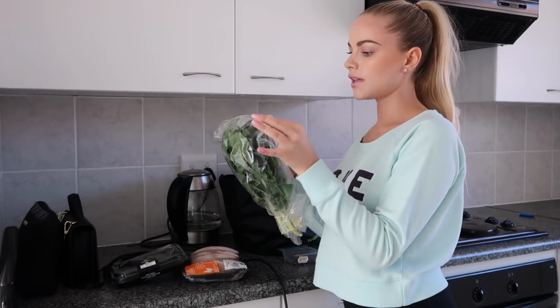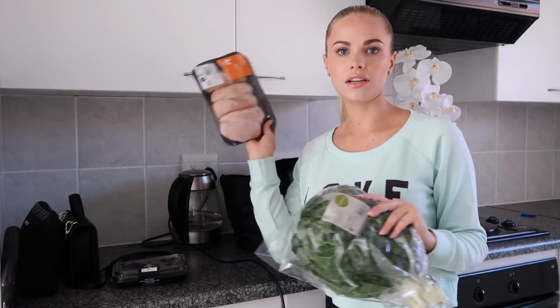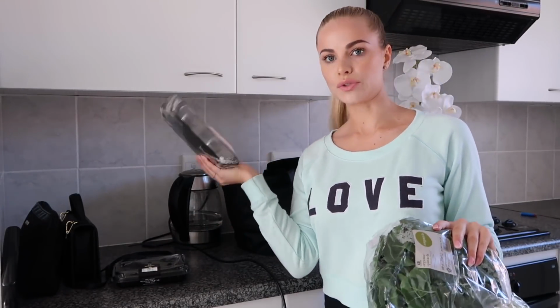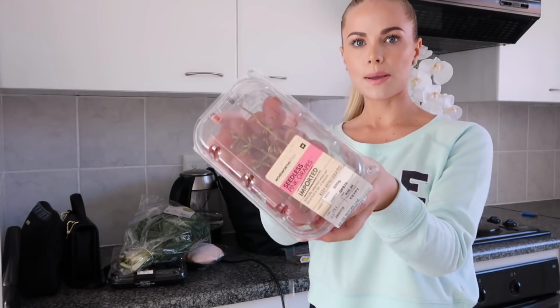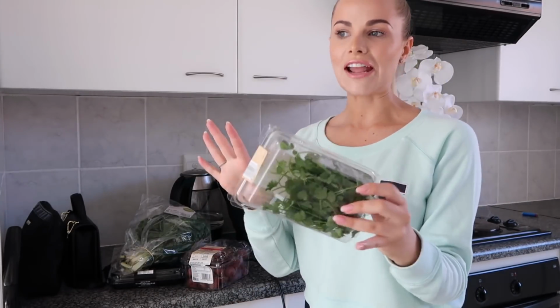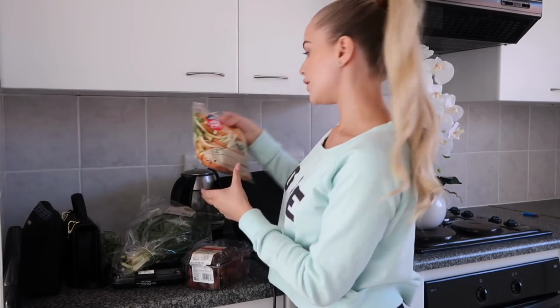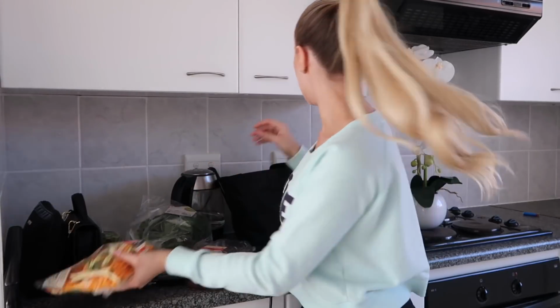Okay, so I got some organic spinach. This is from Woolworths. The chicken was just from Pick and Pay because it was a little bit cheaper than the ones at Woolies. Then I got some seedless pink grapes. I got some coriander. I love coriander. I think coriander is a very love-hate type of thing. You either love it or you hate it. I personally love it. And then I also got some julienne vegetables. I think I'm going to use this in the dinner tonight.